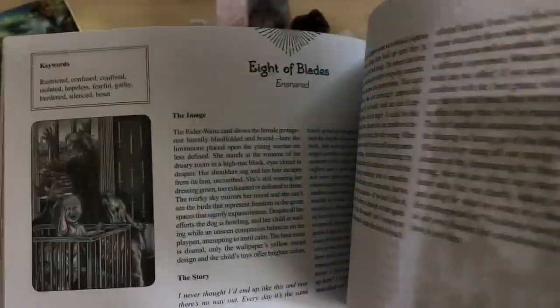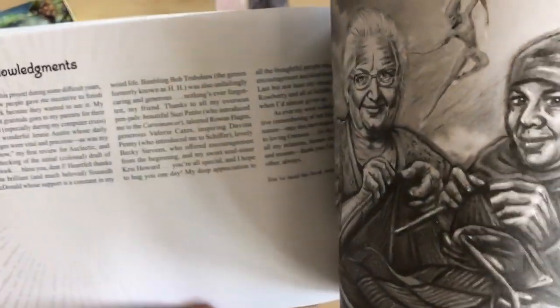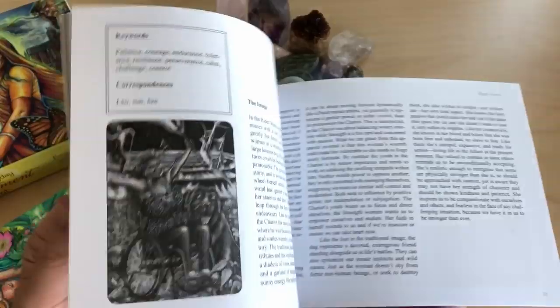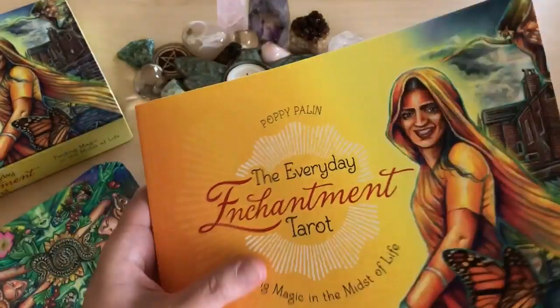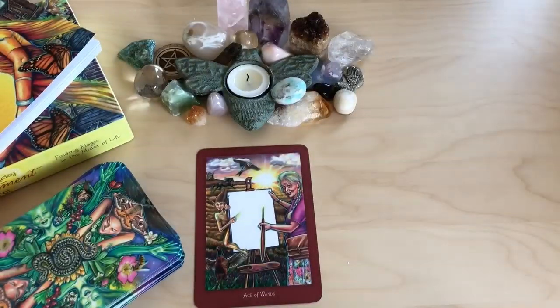I'm gonna go to the back. And acknowledgements. So there's no spreads or anything. That's cool. It is like just stating something, just stating it as a fact. But it is really a good chunky guidebook. That's quite a lovely set there.